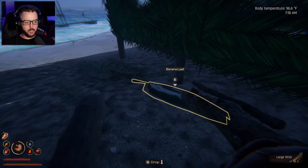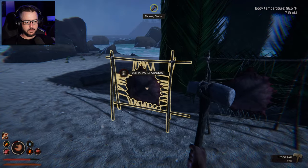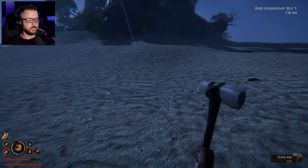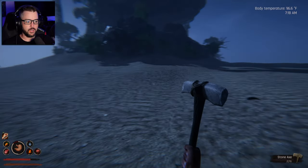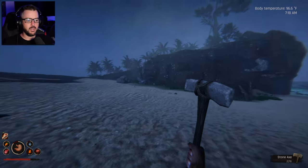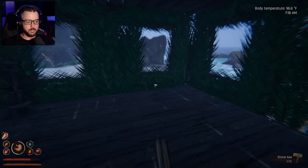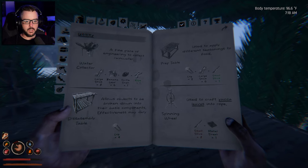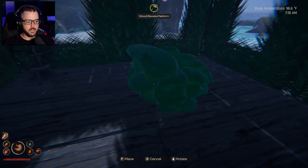There we go. Okay. Cool. All right, so we got two of those going. That's good. We'll just have to make sure that we're killing other animals on other islands because I don't think there's anything else around here for us to kill on the starting island. So let's get in here real quick. So the bird snare we're going to build in a bit. What was it over here? Furnace, 6 stones and a metal sheet.